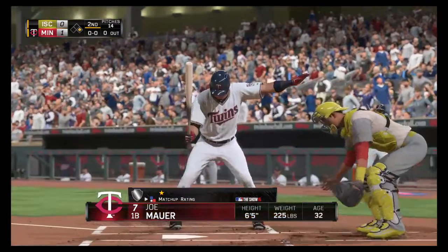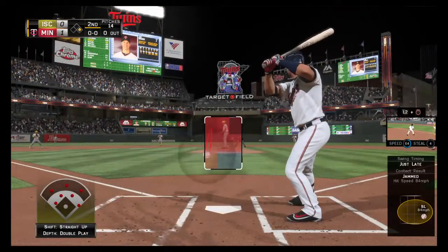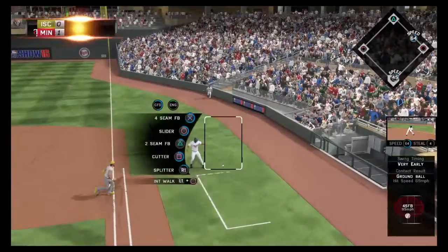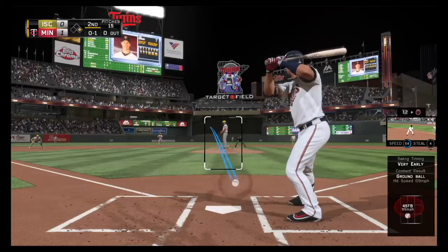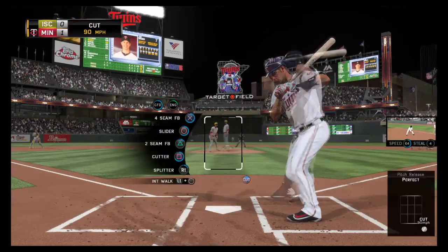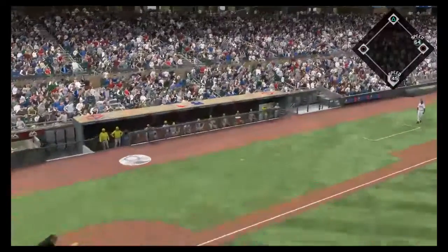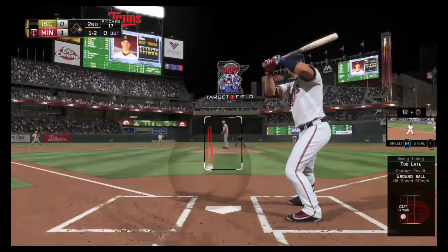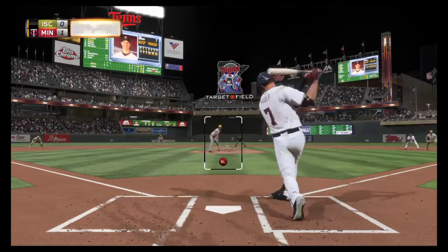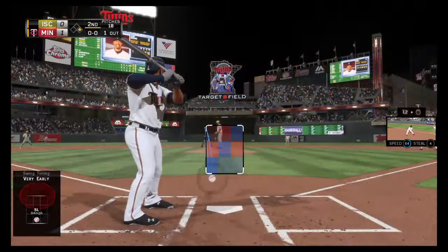Joe Mauer stands in for the first time. First baseman, Joe Mauer. Out in front of it, strike one. And he misses with it, 1-1. Nobody out, runner on first. And here's a swing and a miss by Mauer as he's down on strikes for the first out.